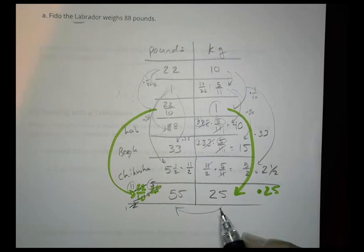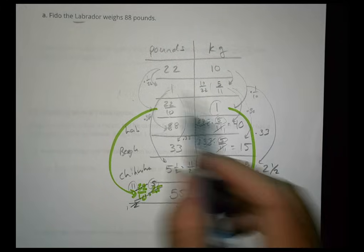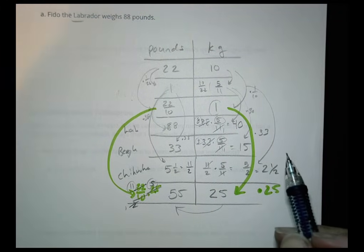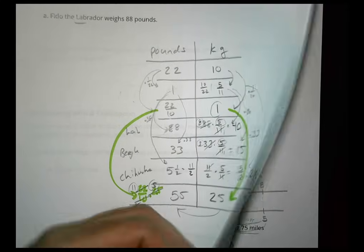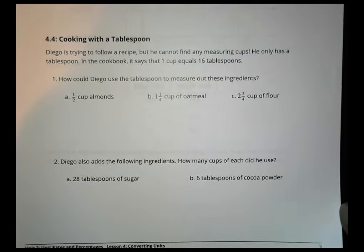Okay, so a lot of conversions there, a lot of multiplying this direction here to make that work. It's good to start with your unit values for pounds and kilograms and then use that number throughout. All works out just fine. All right, let's take a look at activity number 4, which is one that you may have done, may not have done. It's an optional activity in class, so it depends on what your teacher wanted to do today.